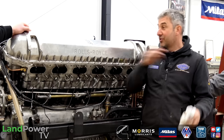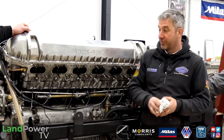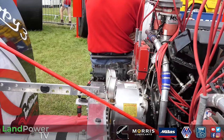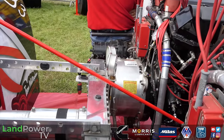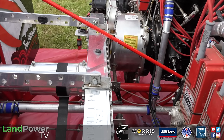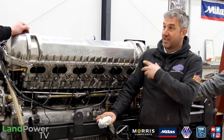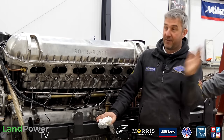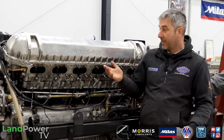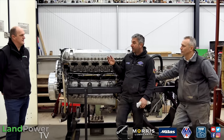So anyway, I stripped it all to bits, and because obviously we're not putting it in an aeroplane, we need to alter it significantly to fit my application, as Kevin does with his tractors. We don't want a propeller shaft for a prop on it, which were counter-rotating props, so you've got two propellers spinning in opposite directions at half the speed of the crank and all the rest of it. So we basically want shaft speed, a flywheel on the end, a clutch, and a transmission.